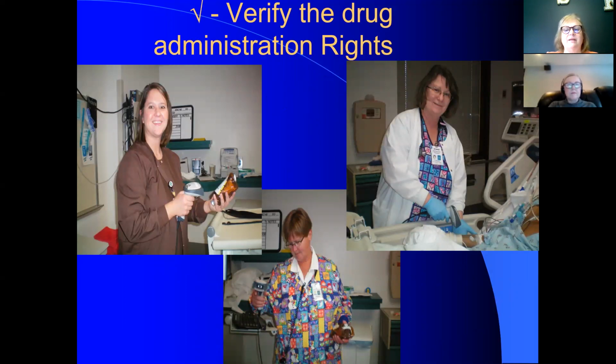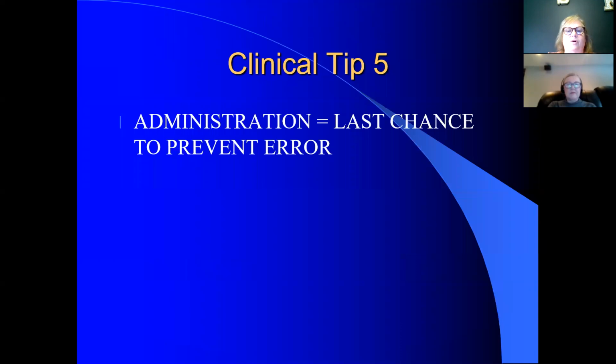Okay, this is the same with any medication, a PO medication, a topical medication, some eardrops. Verify the drug and make sure you followed all those administration rights. Remember, it used to be 3 rights, then 5 rights, and now it's, I don't know, 27 rights. But anyway, follow all of those administration rights when giving a medication. Every single time you're about to give a drug, say, this is the last chance I have to prevent making an error. Am I sure?